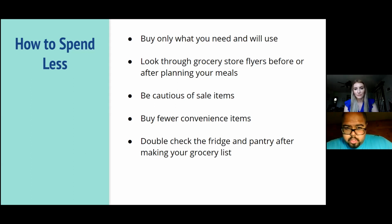And lastly, once you have all your meal plans out and your grocery list made, double check the pantry and your fridge to make sure you're not buying something that you already have.